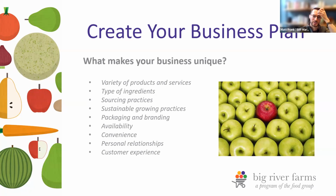So really thinking about all the senses too. I know I mentioned that as far as the farmer's market experience, right? It's really about not just that sale, but thinking about taste and touch and smell. How does that all play into an experience that you might be providing?